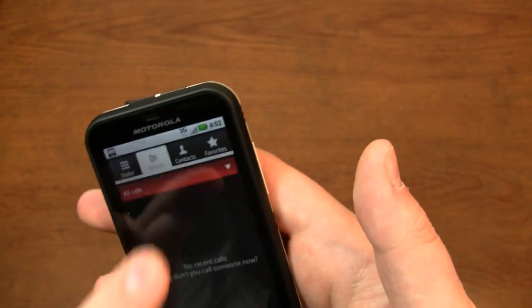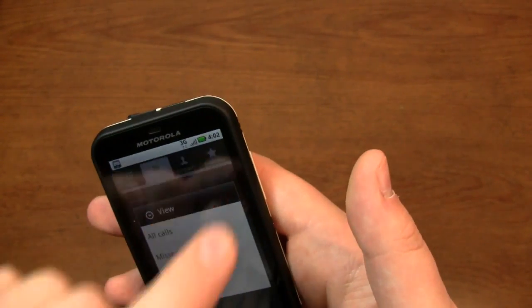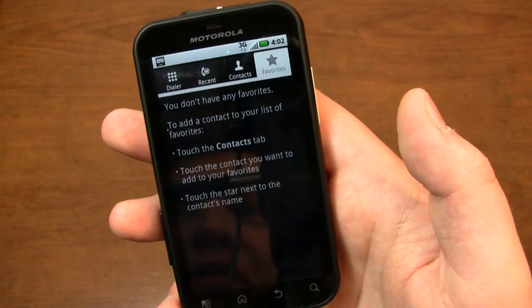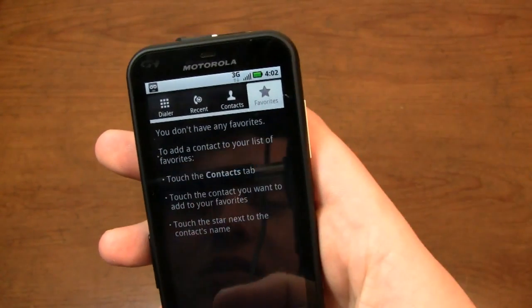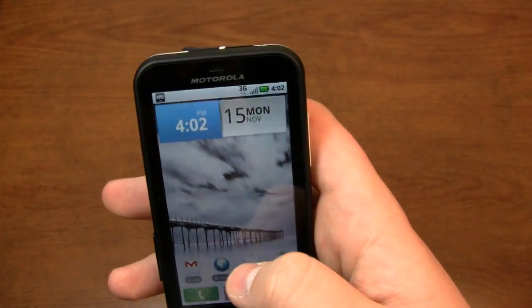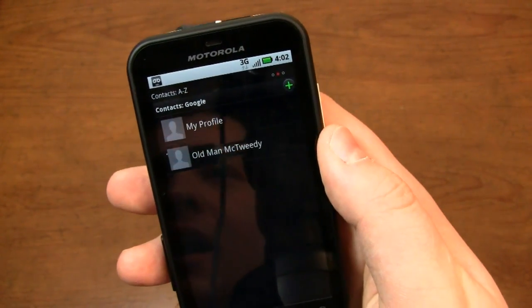By recent, you can, of course, group your calls by missed calls, all calls, received calls, or outgoing calls. And you can see on your favorites, you can select your friends, your family, whoever you dial the most, and, of course, speed dial is available as well. Now, while we look at that, let's have a look at the contacts as well. And you can see, I have a couple in here.